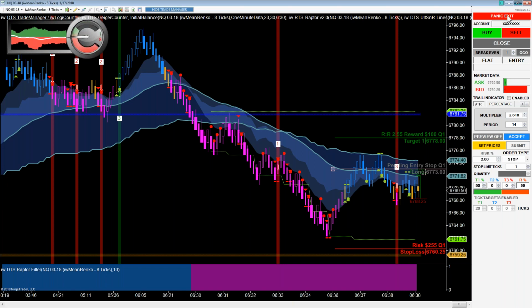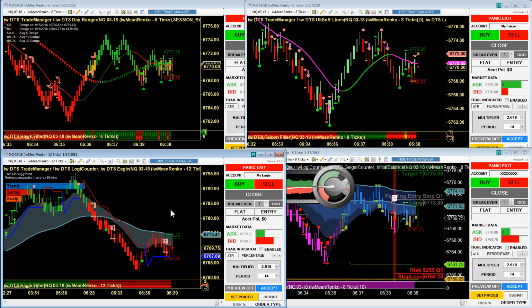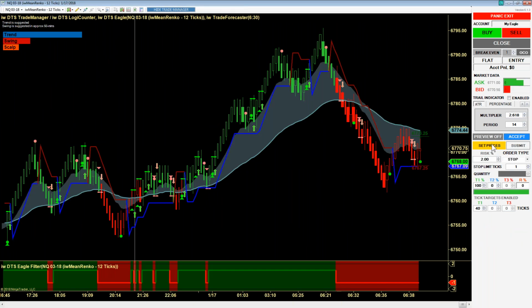Let's see, do we get any with trend trades? Yeah, here the Falcon is looking a little more with trend. The Eagle, here's your first in sync Eagle signal of the day. And you do have an opportunity for a second push on that one as well. Given the volatility here this morning, I'm not sure I would go in with 2 contracts, however. The market is at a little bit of a tipping point.